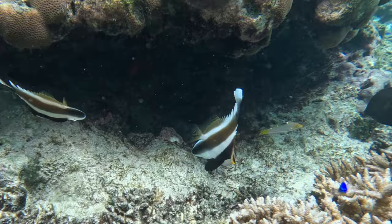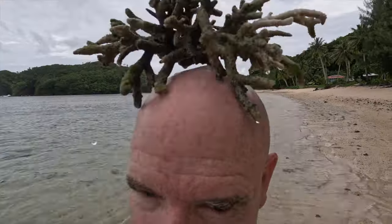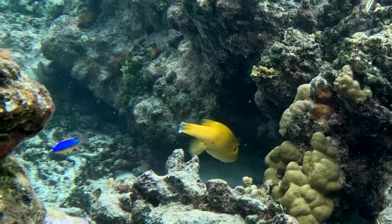That's a crown of thorns starfish. And it's big, bold, beautiful, and brilliant. In a word, it's gaudy. We saw an abundance of gaudy creatures on our trip to the reefs of the National Park of American Samoa.